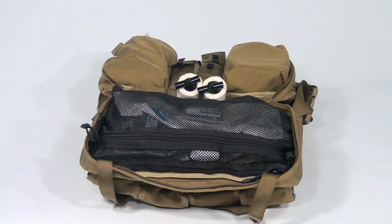It is made of tough 1,000 denier nylon material with heavy-duty pouches, closures, and zippers, and is designed to efficiently carry and deploy many essential emergency medical items to be used at the point of wounding.